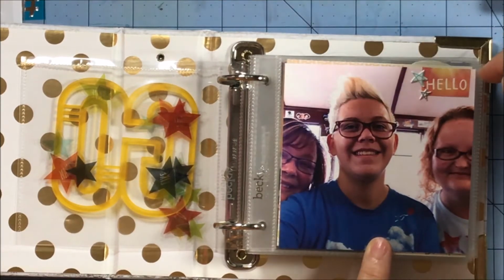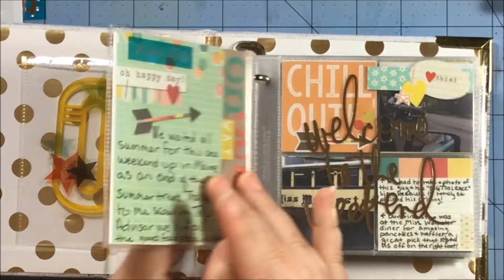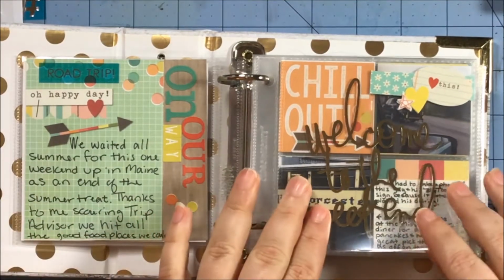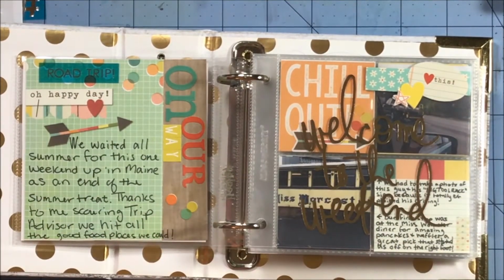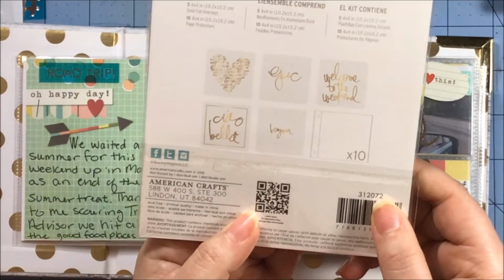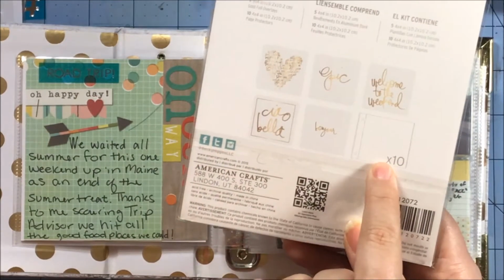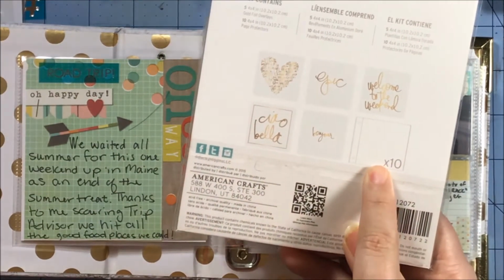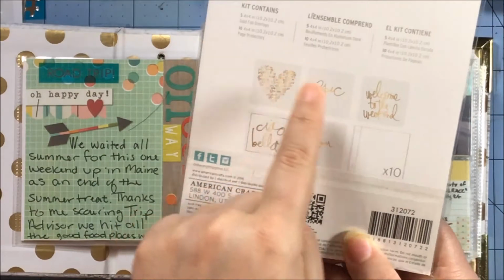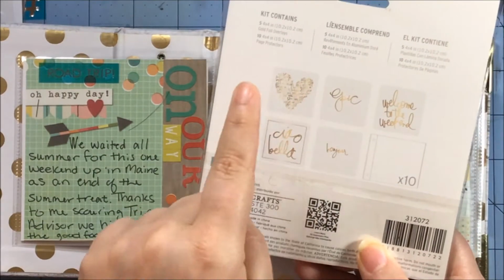So I just chopped the top off, so it's like a 1 by half an inch. Okay. So also in the middle, I'm sorry, I did forget. I picked up these Project Life Heidi Swap 4x4. They were 10 4x4 page protectors, and then it came with 5 transparent inserts, and I used 3 of them.